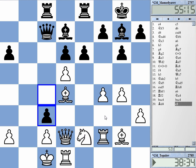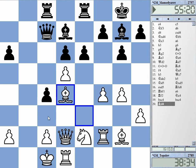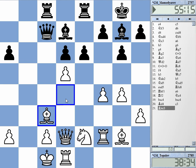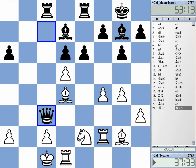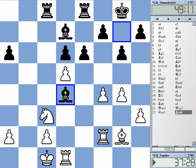White needs to take c3, of course. If you move the queen, there's again queen a5, queen a3, and you're toast. So you must take it, and he decided to take with the queen. Bishop takes was possible, I think, but this allows the additional idea of playing queen c5, with f2 surprisingly also hanging. And I'm not sure that you really want to try this as white. What he did is just the safer choice. He took with the queen, and after queen takes, knight takes, bishop takes, rook takes, we have exchanged the whole c-file and got to an endgame.